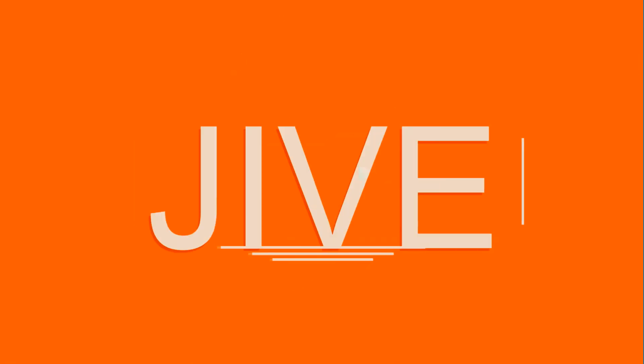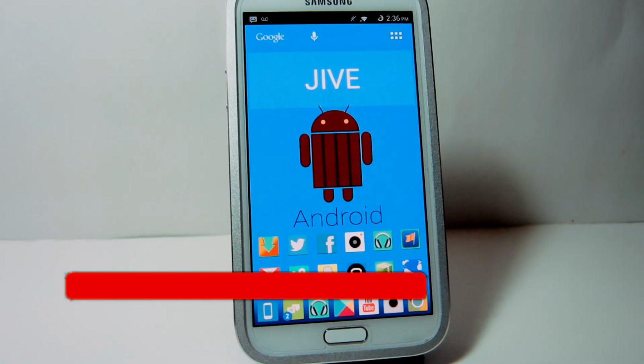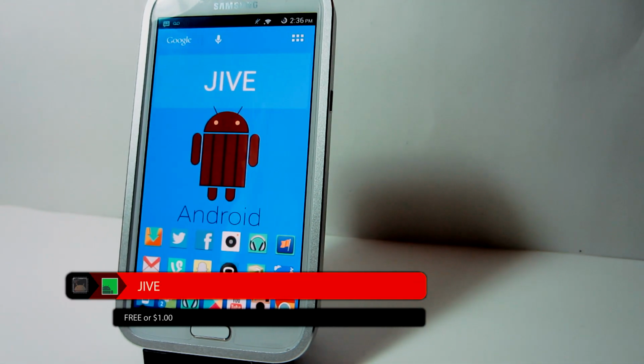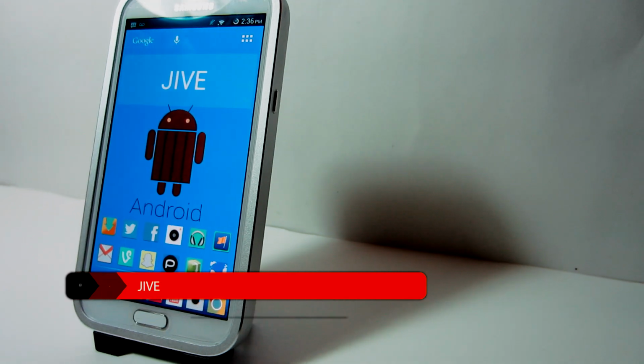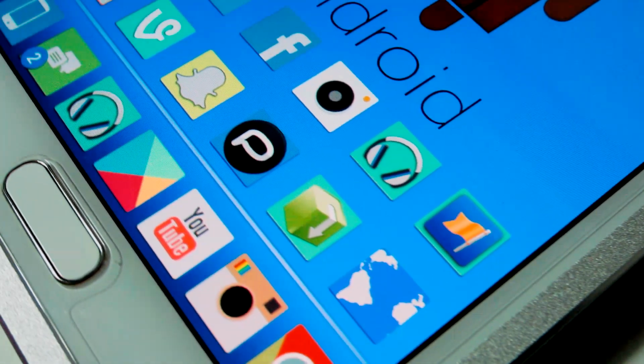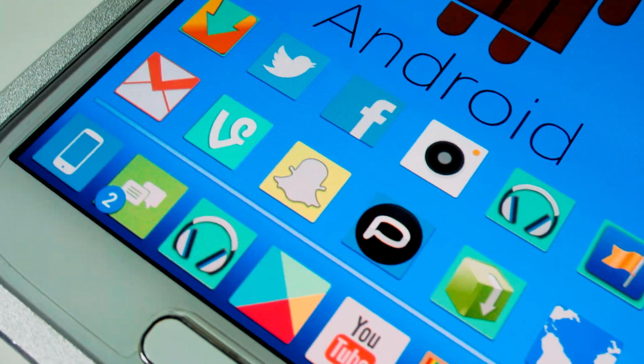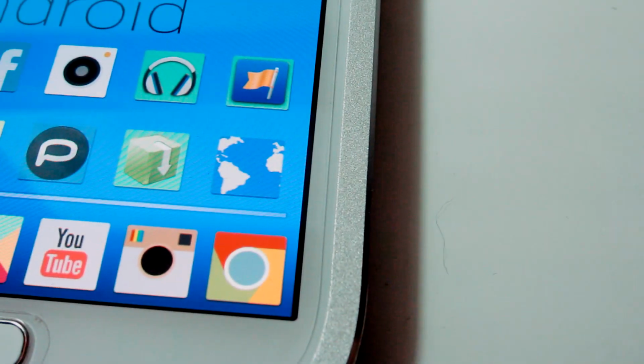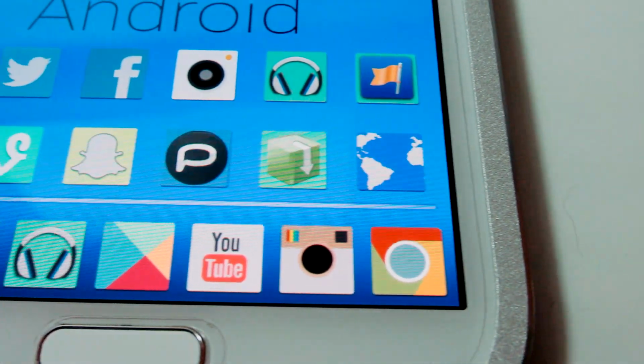So let's start it off with number 5, which is Jive Icons. It is $1 or free in the Play Store, and Jive Icons is a very impressive icon pack because of its flat, squared, faded features. If you look closely, you can tell that the colors on the icon pack look a bit faded, and all the icons have rounded corners, giving it that warm, simple look on your phone.